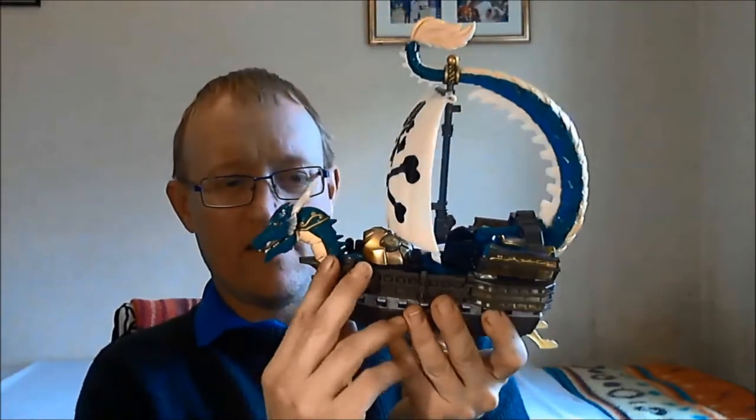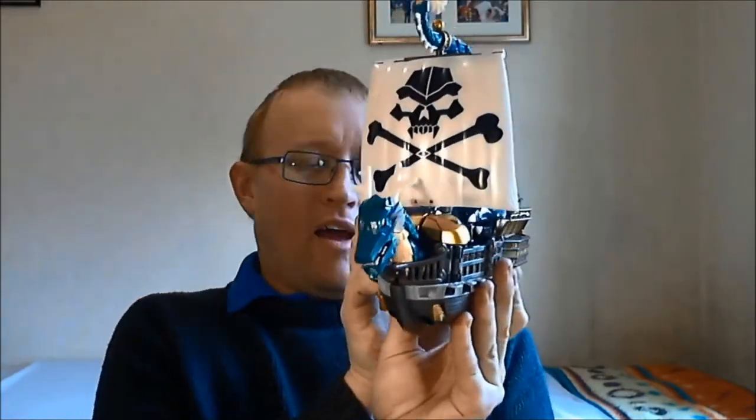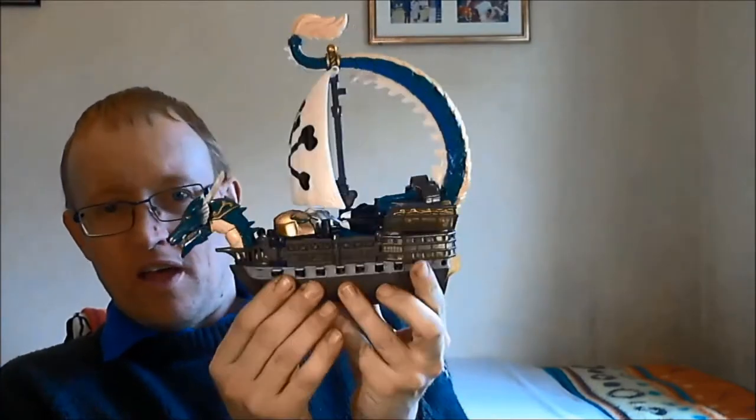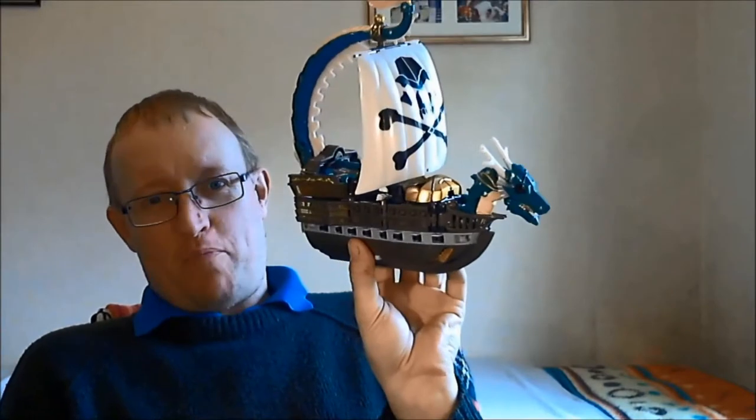Now, the next item to arrive was a carryover from last month. It was that Webdivers figure that I bought off eBay, and it was kind of delayed in the post, and I thought it had been lost, but it hadn't got lost. It had just been milling around in customs and got a small customs hit, but it's now arrived, and here it is. Webdivers 04W04 Garrion. Now, here's his alt mode, and as you can see, he transforms into a pirate ship.